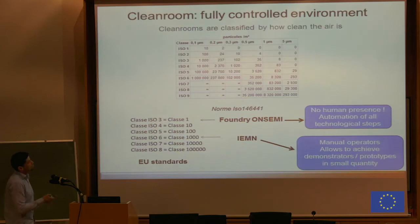So here, I just choose the two partners that we have in the project. So clean room, you don't have... I mean, all the clean rooms are not the same; they are classified. And the parameter is how clean the clean room is. So you have different classes.